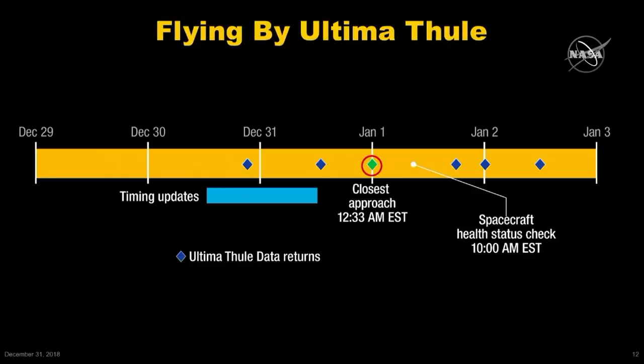So the blue diamonds before closest approach on the timeline are what we call our fail-safe images, where we've taken images on the approach in case anything should happen at flyby to the spacecraft where we wouldn't be able to get the data down. So we have those on the ground, and we'll be showing those. Basically, the second fail-safe image will show at our press conference tomorrow, and on the 1st at 11:30, and then each day for the next couple days, then we'll have press conferences at 2 to show the images that we've collected from the day before.